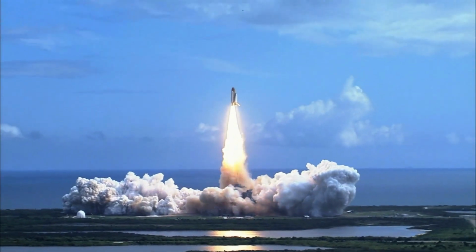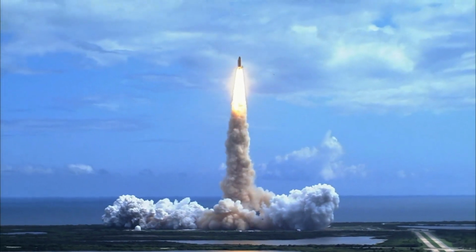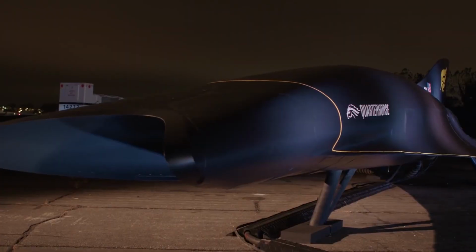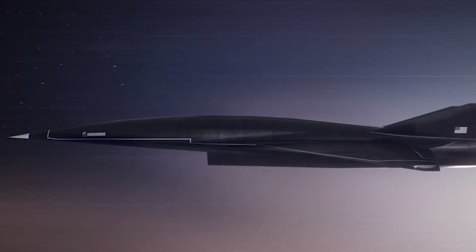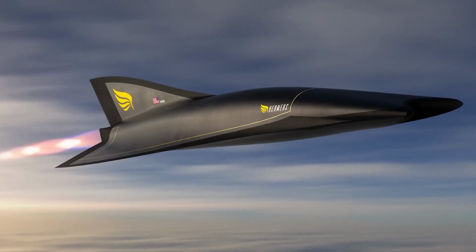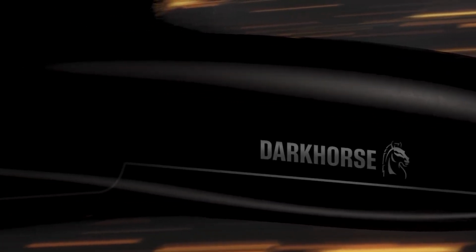Since there is no air in space, a spacecraft may accelerate without air friction. However, as speed increases within the Earth's atmosphere, air friction causes the aircraft's surface to heat up. According to the team, Quarterhorse will be a bad subsonic aircraft, and it will also be a poor hypersonic aircraft, but its purpose is to bridge that gap so that we can collect the necessary data to develop a truly good hypersonic aircraft with Dark Horse in the future.